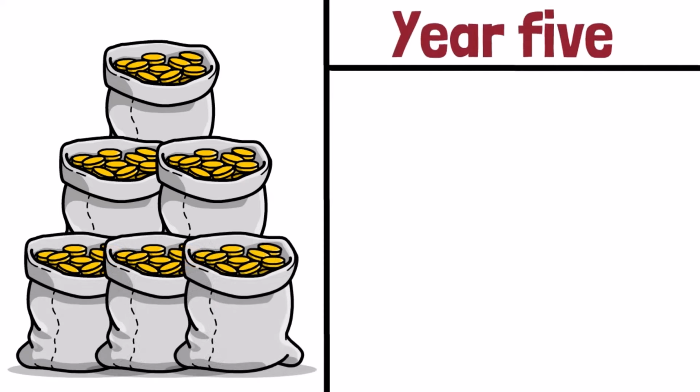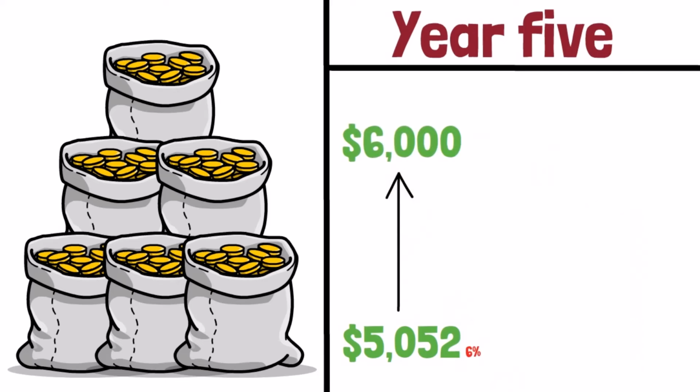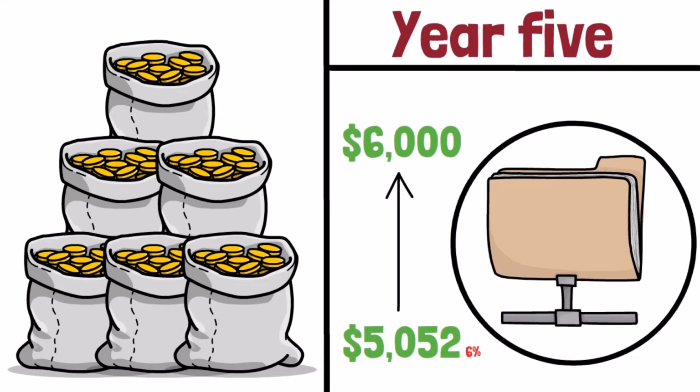By year 5, your annual dividend income isn't just $5,052, what it would be with simple 6% growth. It's closer to $6,000 because of all those extra shares you've accumulated.